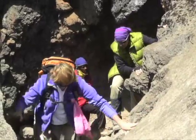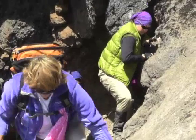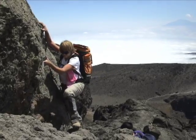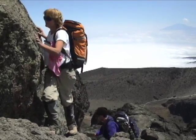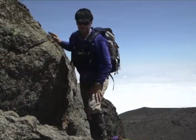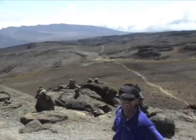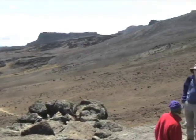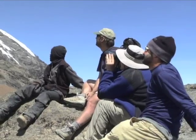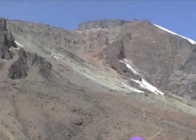Once we got to Lava Tower Camp, we had to climb Lava Tower, and that was a lot of fun. Another favorite activity was trying to figure out if we could even see the route up the Western Breach.